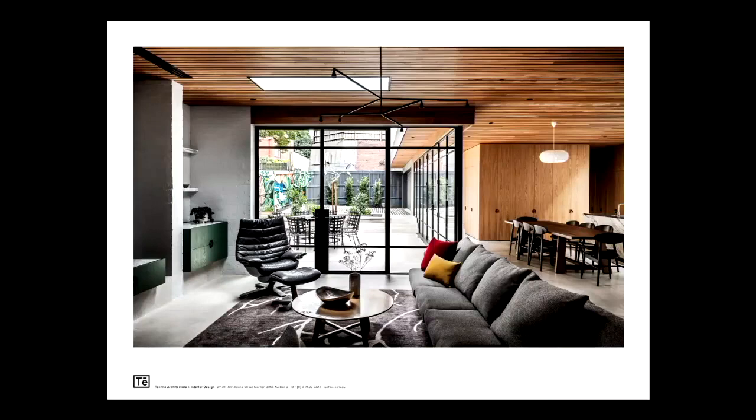So this is the living room, dining and kitchen area with a timber ceiling which added warmth to the raw palette of materials. The client also really wanted some steel frame windows as a bit of a touch to the industrial space, and that was something that the client was really interested in.